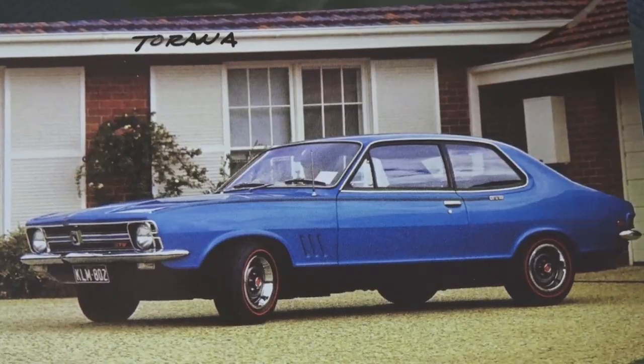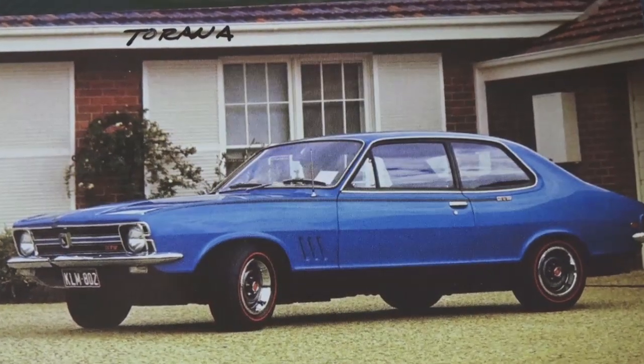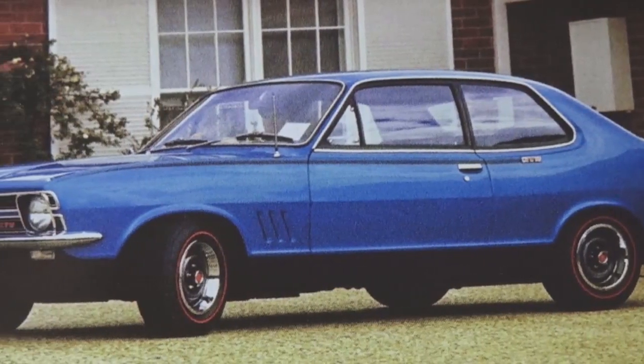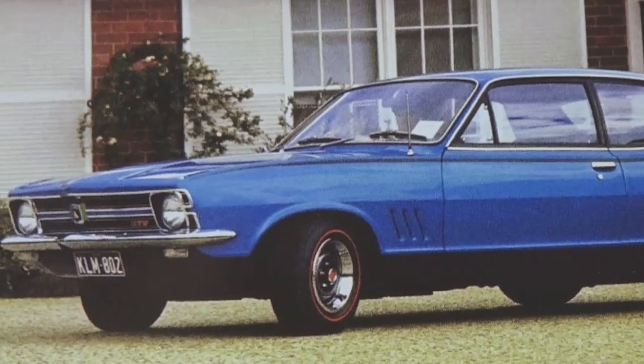The big cars often overshadow the smaller ones. We can't forget the Toranas. The Toranas are highly sought after in Australia as well today. Now the first, well, the release of LC LJ, you had an integral part there. Tell us about the front end of those cars, what you went through and how you came up with that.